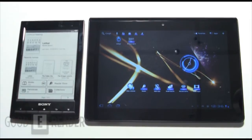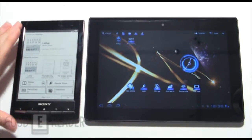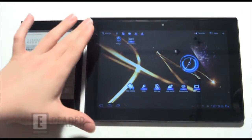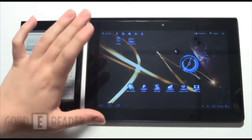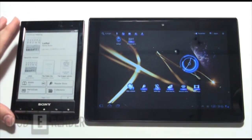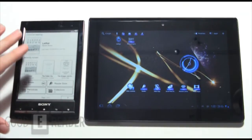Today we are comparing the Sony PRS-T1 versus the Sony tablet. Now this isn't a test to see which device is better, which one will play videos better, and which one has the bigger processor, because as you can see this is a full 9.4-inch dual-core processor tablet versus an 800 megahertz e-ink screen 6-inch e-reader.